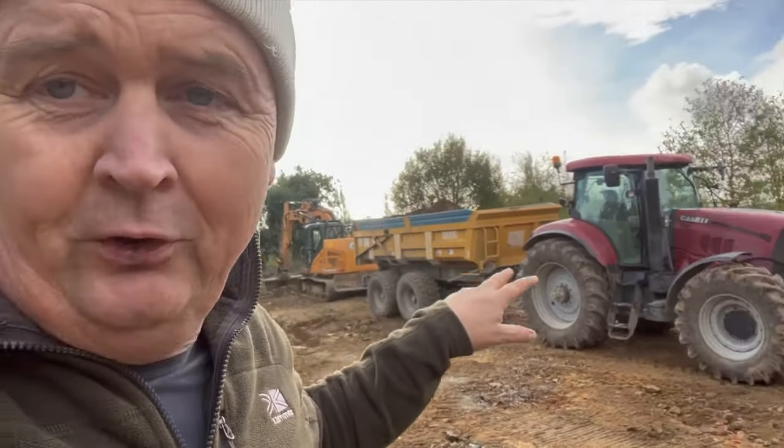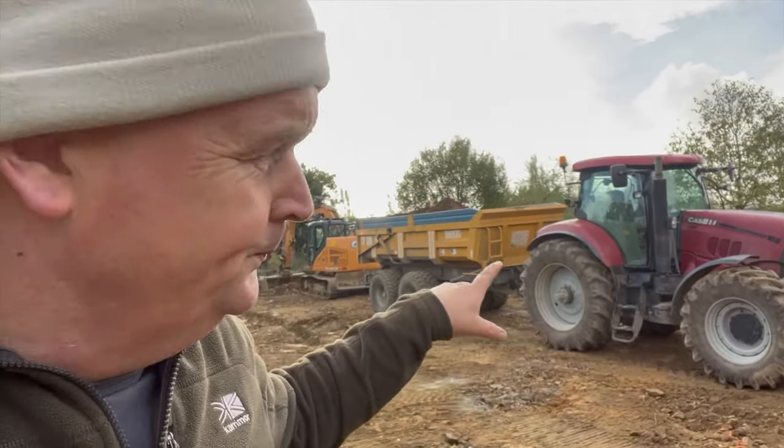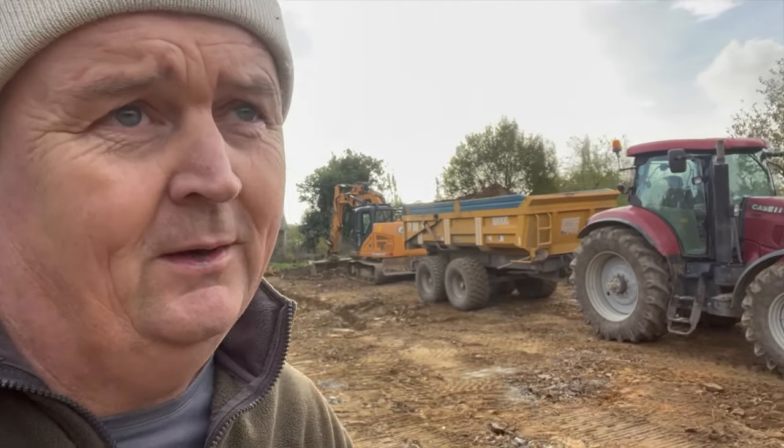I asked them the cost of the digger there. The price is about 150,000 euros for a new one. And the setup, they've got two tractors like that and two trailers. You're probably talking 90 to 100,000 pounds for each piece of kit. So you're dealing with a lot of kit and a lot of high value, but overall, really pleased.